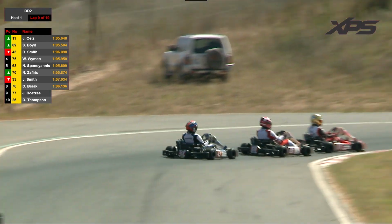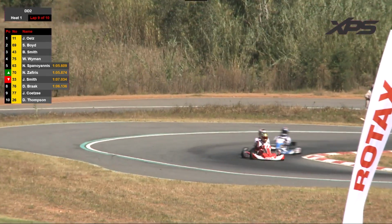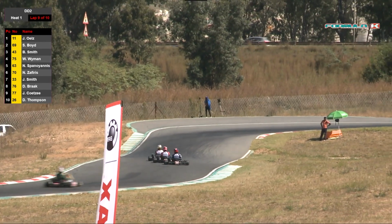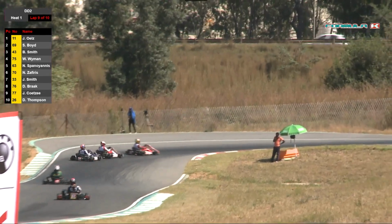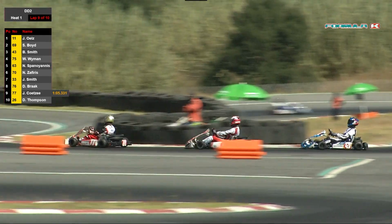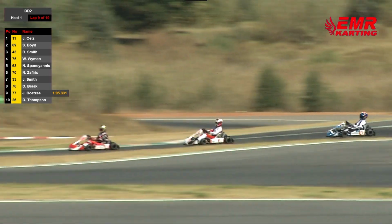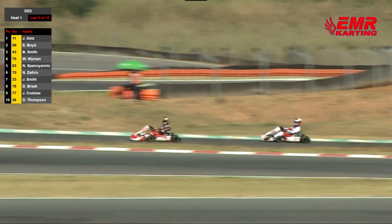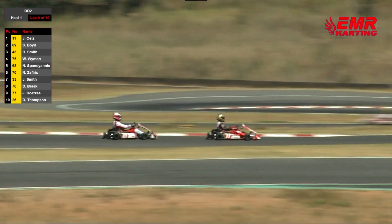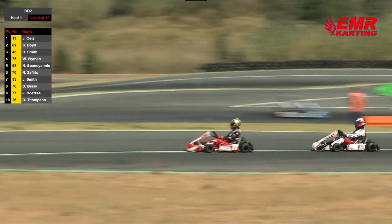Takes a look behind him, sees Boyd is really chasing him down now. You can see Boyd constantly putting nose to tail, trying to push his way through. Looks on the inside, decides he's rather going to hang back, keeping the slipstream. And you can see Smith really battling his way around as he tries to do it. Wyman starting to also slowly creep back into the picture as well. And Ulz, of course, our defending champion. He wears what looks like a crown. He's the reigning king at the moment in that golden helmet.